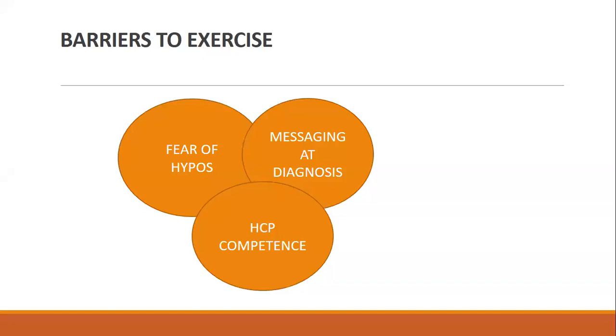Also, we need to incorporate the issue of giving carbohydrate. We'll see how we'll do that as we continue. Then the messaging at diagnosis. Some of the messages given at diagnosis are that they should not do exercise because it puts them in danger. We should not encourage that. We should encourage patients to do exercise at all times. So the first impression matters, as people say. So when you encounter a patient with type 1 diabetes, let's encourage them to do exercise.